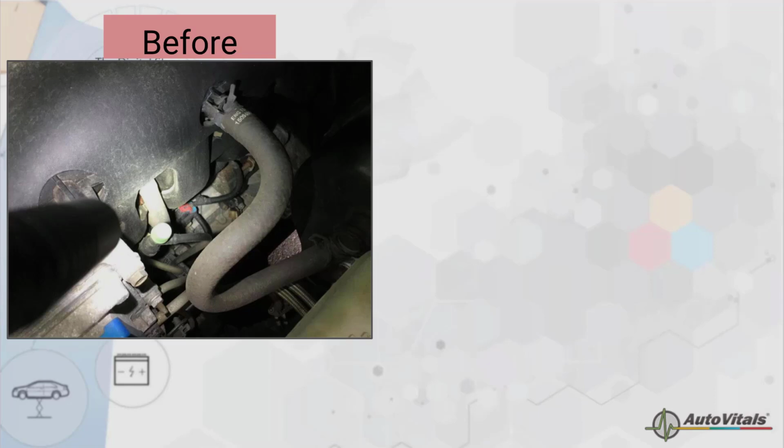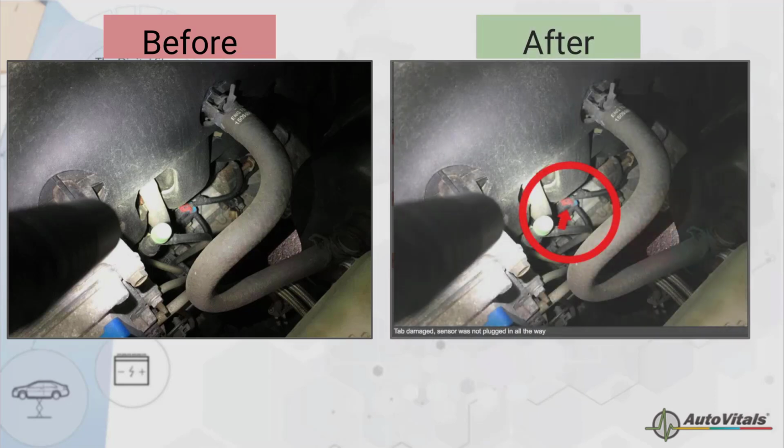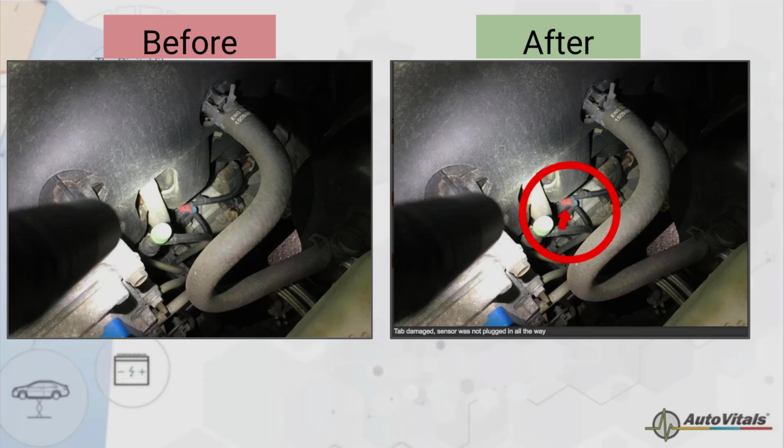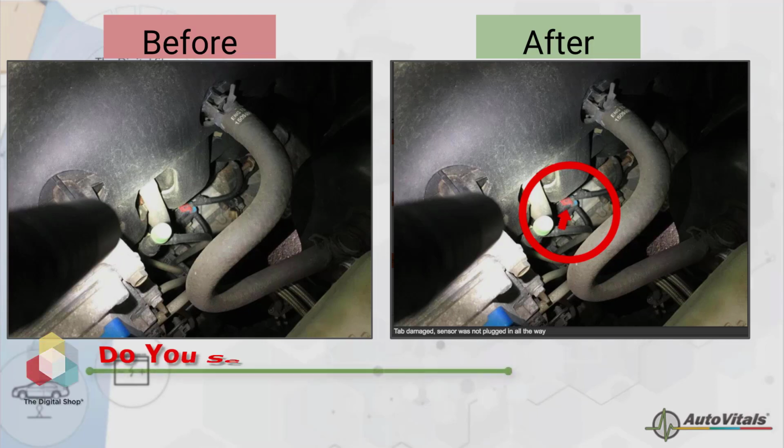But now if we take it one step further and we put some emphasis on the picture by pointing an arrow to it, drawing a circle around it, and adding some text to it, it makes it very apparent that the tab on the connector was damaged and the sensor was not plugged in all the way. So can you see the difference between an edited and a non-edited picture?